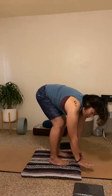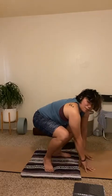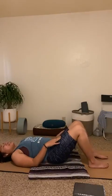And when you're ready, you're going to place those hands on the ground, bend your knees heavy. Maybe you can do yogi squats, maybe you can't, but we're going to make our way down into seated position. Nice and slow, nice and gently as we move into supported bridge. So we're going to move very gently onto our back, lowering ourselves down onto our mat, knees bent, feet flat.